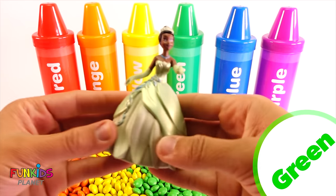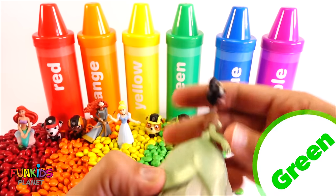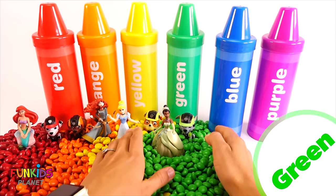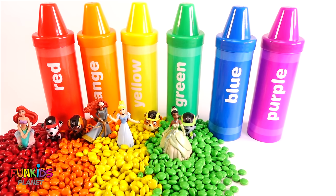And we also got Tiana from Princess and the Frog. She's wearing a green dress. Okay, look at all of those princesses and Paw Patrol we already have. Oh, I love it. All right, let's open up our next crayon.